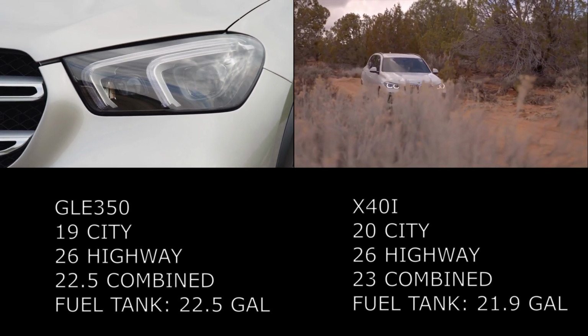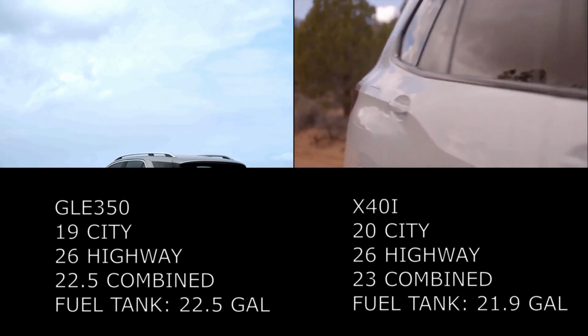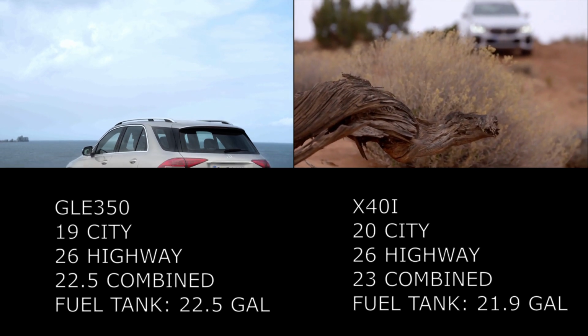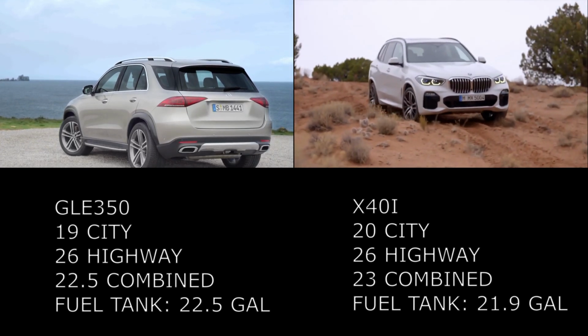I find it very interesting that the BMW is able to beat the gas mileage figures of the Mercedes with a bigger and more powerful engine. So good job to BMW for being able to pull that off.